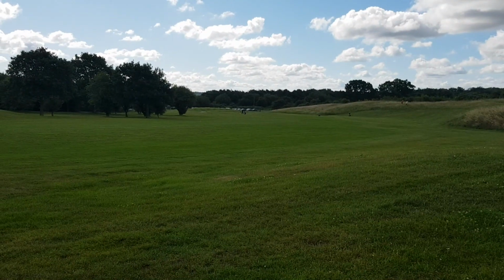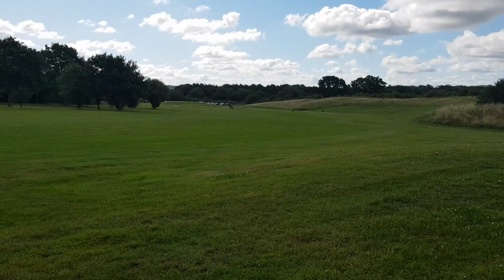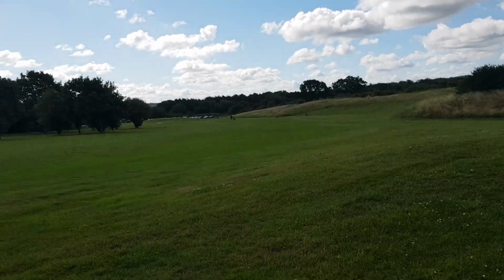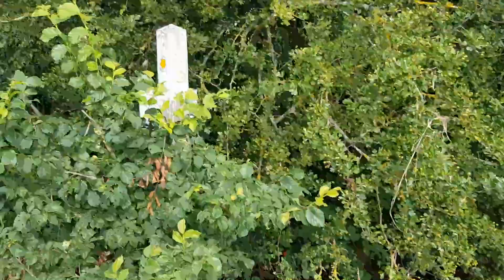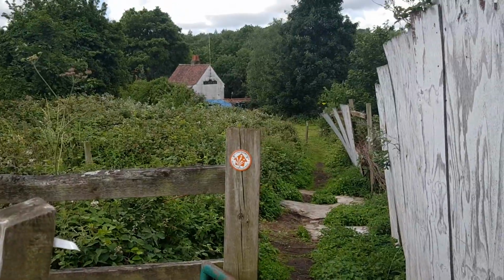I missed another sign somewhere and ended up at the A414. I thought, no. So the entrance to the clubhouse for the golf club is right behind me, so I've walked in there. Walked up a path and I've stumbled across the route again. Little gate and path, finally, let's try and get through this. Oh, that's heavy. Out of the golf course.